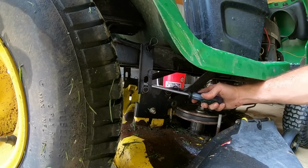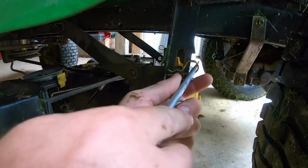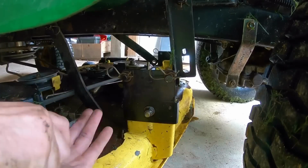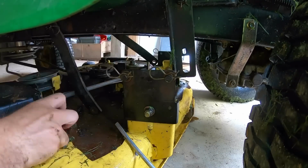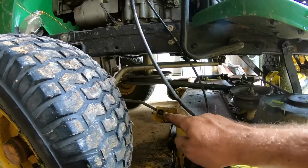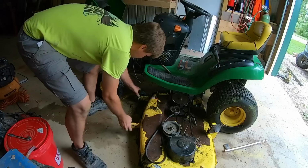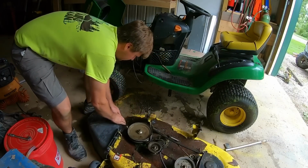Pop that off. Yep. How's he? And we've got one right there we got to keep off, or take off. And then we should be able to slide this rig out. Belt should just kind of slide off that. There we go. All right.